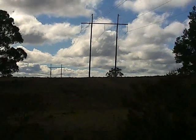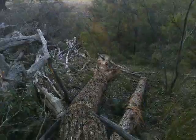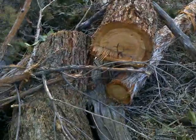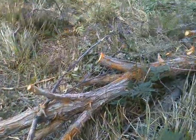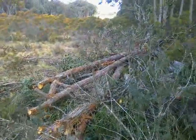And over here on the western side of the easement, yeah, they've set up logs for firewood. If we turn ourselves around, I did say to them that I'd been planning on cutting some of these down as poles for a windmill tower for years.